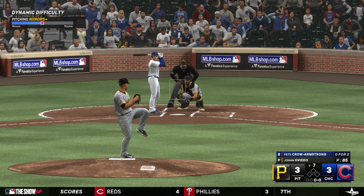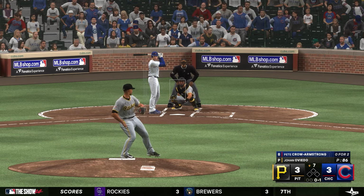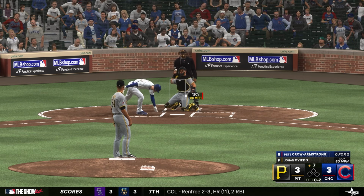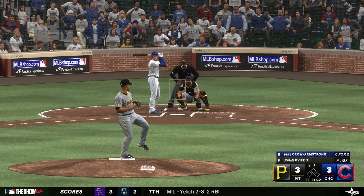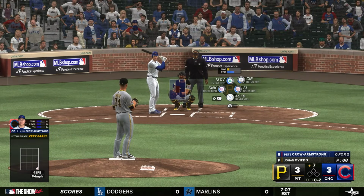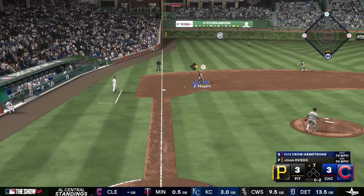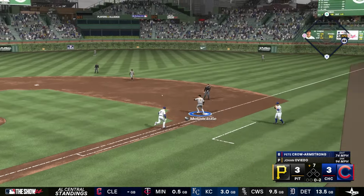Let's see how he fares. We do have a couple arms warming up in the bullpen. Outside corner is in play. 0-2. Ground ball just goes foul. Ground ball to Hayes. Backhands it. Over to Mountcastle, 1 down. Brings up Cole Young, who is 1 for 2.